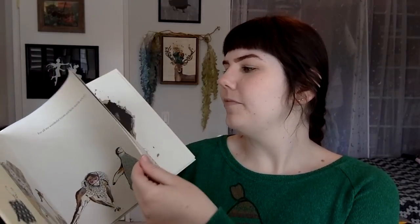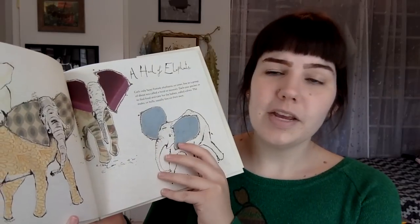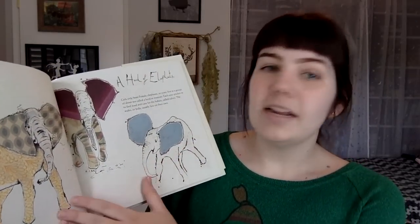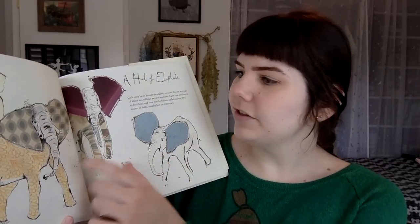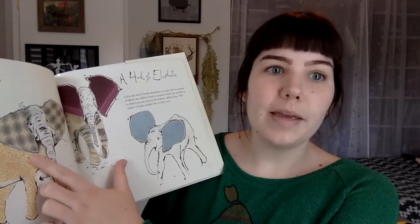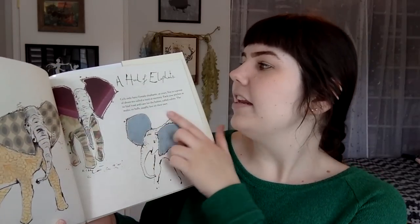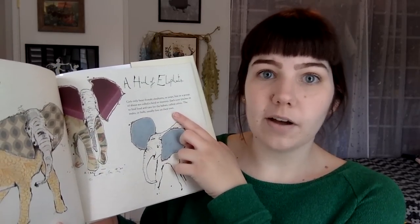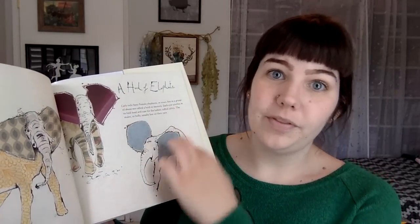This is A Tower of Giraffes, Animals in Groups by Anna Wright. This isn't a narrative so much as it is just some fun facts about different animals, in fact about animal groups. So each page looks like this. It has illustrations, mixed media illustrations of the animals in question. So these elephants have wallpapers on their body and cloth on their ears. And then it tells you what a group of elephants is called, which in this case it's a herd. And then it gives you a little bit of fun facts about the animal itself.